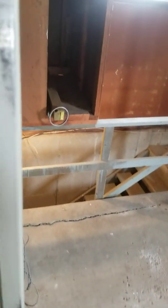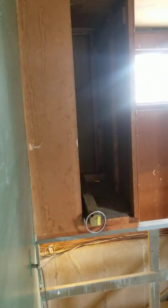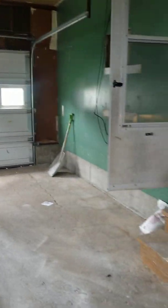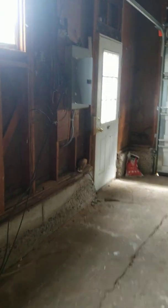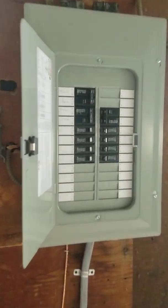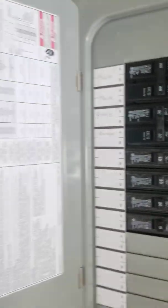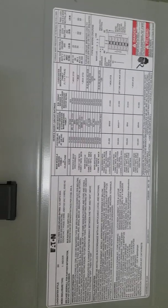And this is the garage right off of the kitchen. There's a storage area, I'm guessing that's what it is. Little storage area. An older window. There is some storage above the garage. And it's just a very basic one-car garage. The electric panel is right here. It looks pretty new, actually.